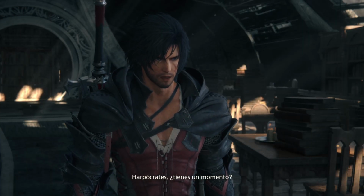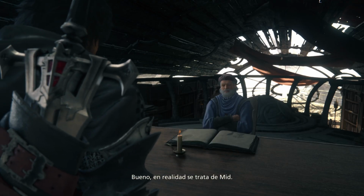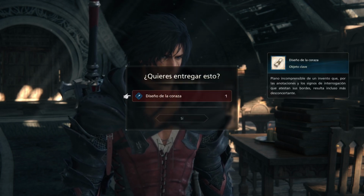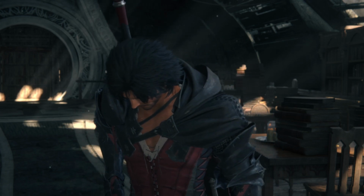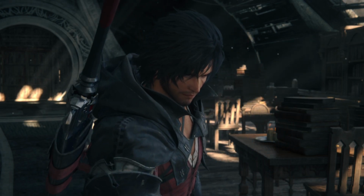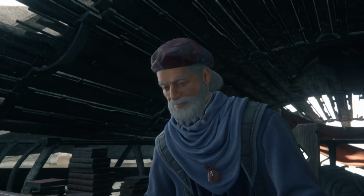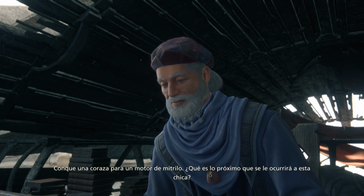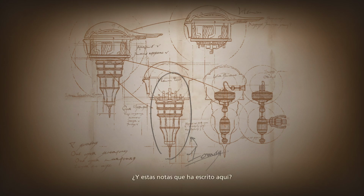Harpocrates, do you have a moment? For you, Clive, always. Well, actually, it's for Mid this time. Could you take a look at this? Shielding for a mithril engine. Whatever will that girl think of next? And what are these notes around the edges?